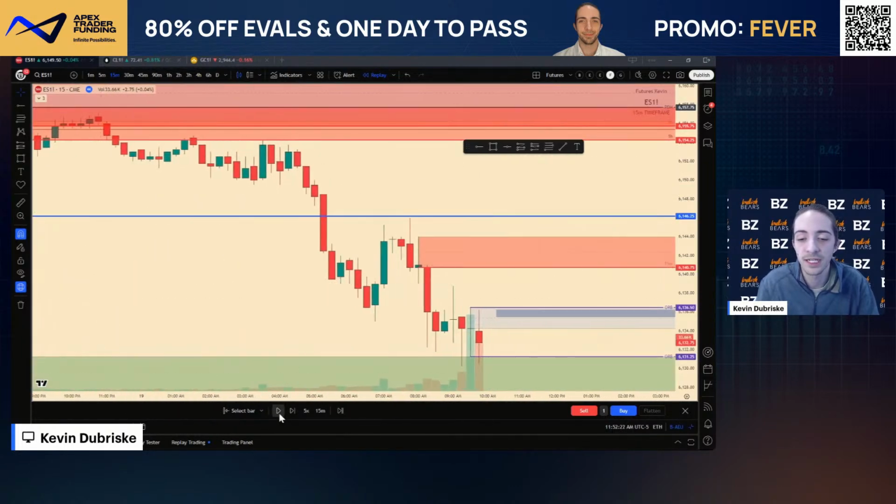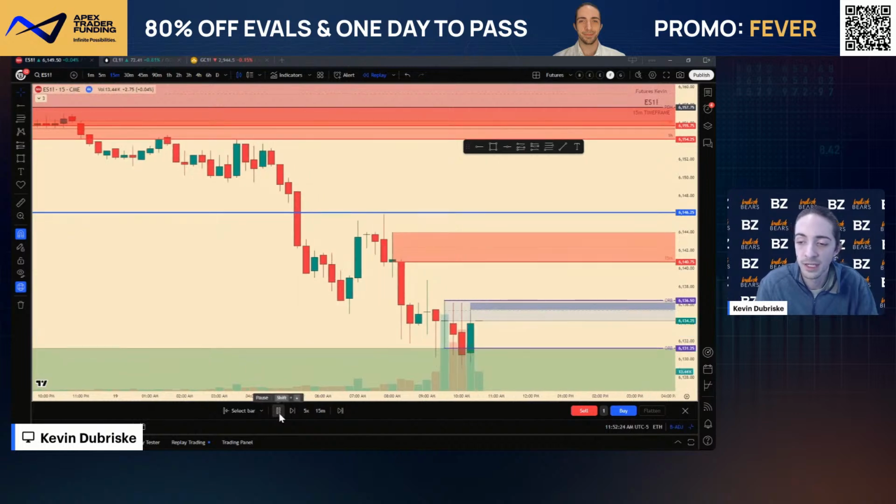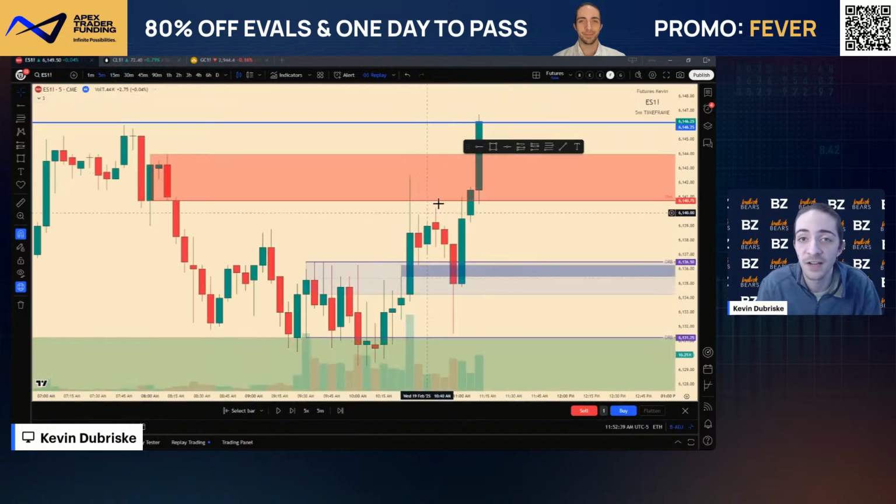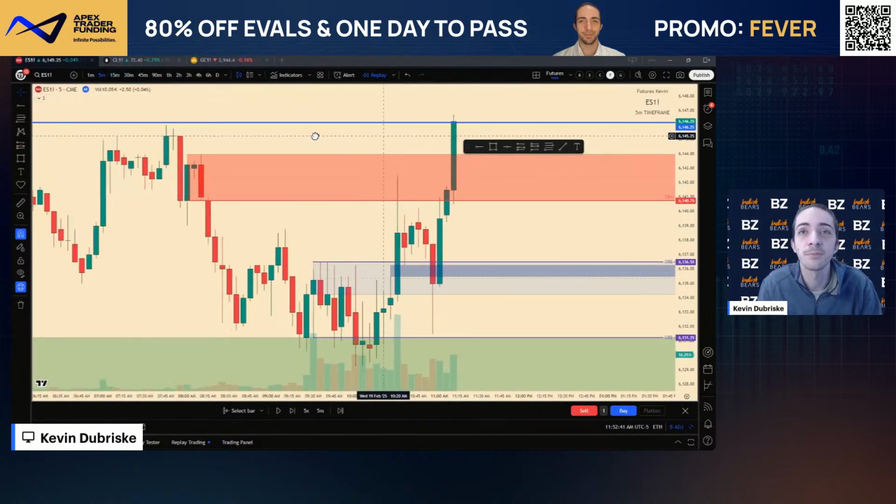So once we started getting that same reaction, and we tried to push lower and we failed, we tried to make a higher low off of this demand zone. We have our double break of our ORB, and now we broke above this broken supply zone. So I would then look for perhaps a 5-minute fair value gap or some type of new entry.